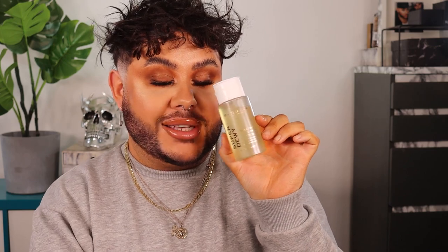So the first product that I love in 2020 is the Revolution Skincare Super Dewy Toner. This is a hydrating toner with smoothing stevia extract and cranberry seed oil. This is the second one I bought of this. I love this stuff. I love that it's got the super bougie pump that you push your cotton pad on top of and press down. I think it just feels really luxurious.